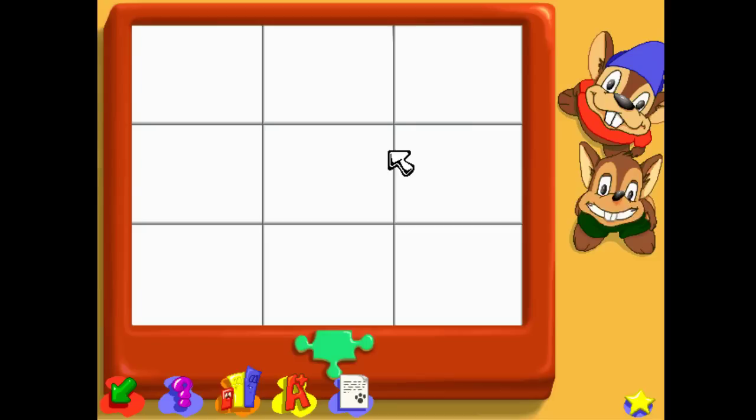Right. We've also got puzzles with opposites and companions and pairs and shapes. Cheese has a pretty nice shape. And puzzles with sizes and colors too. If you want to change the game you're playing, just click on the puzzle piece down there. Then click on the puzzle you want to play.